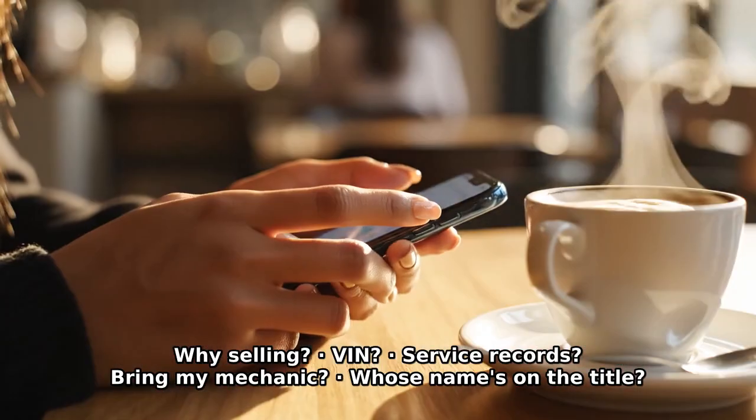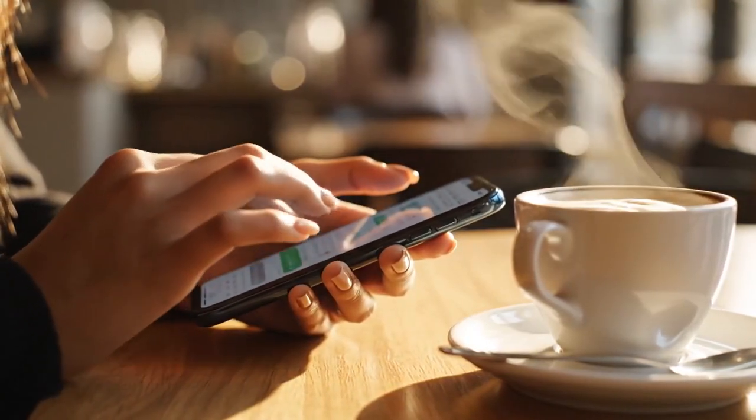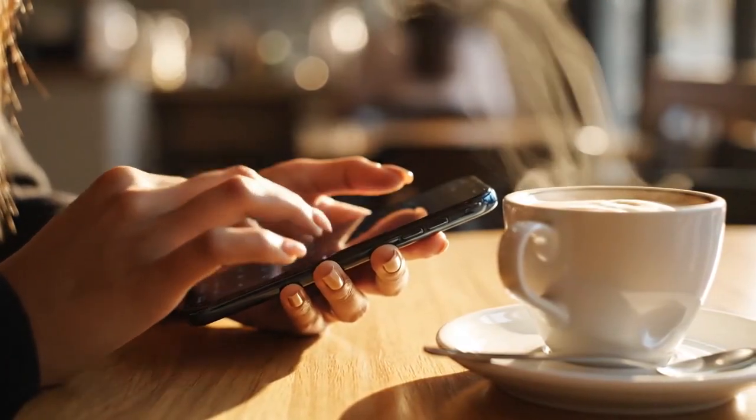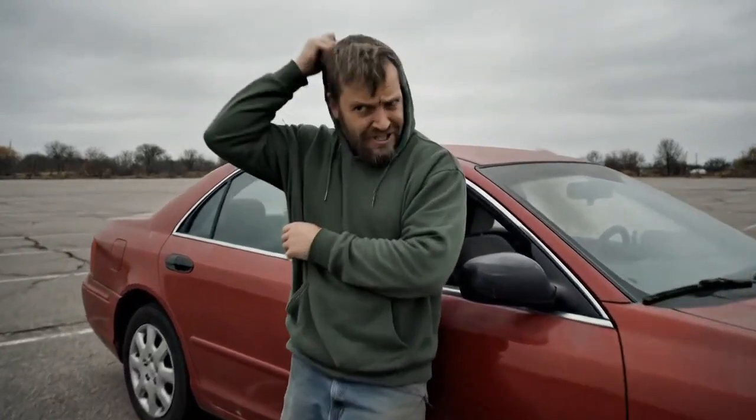Message 2. What's the VIN? A real owner sends it in 10 seconds. Message 3. Do you have service records? Message 4. Can I bring my own mechanic? And watch how fast a great deal suddenly gets complicated.